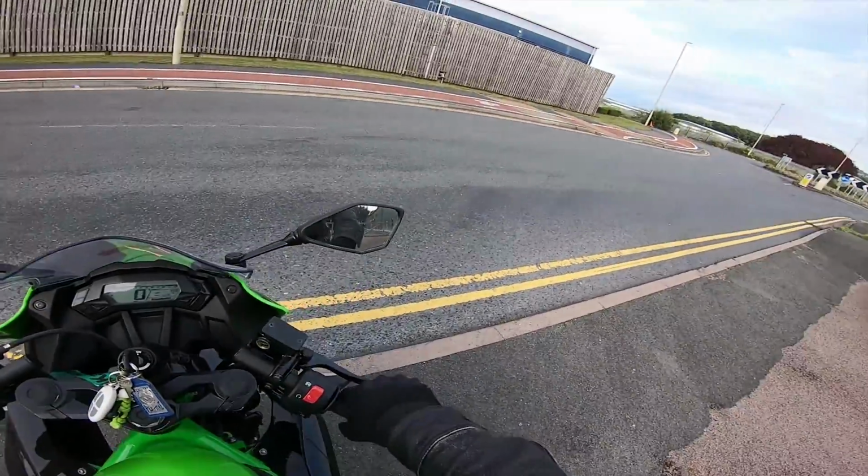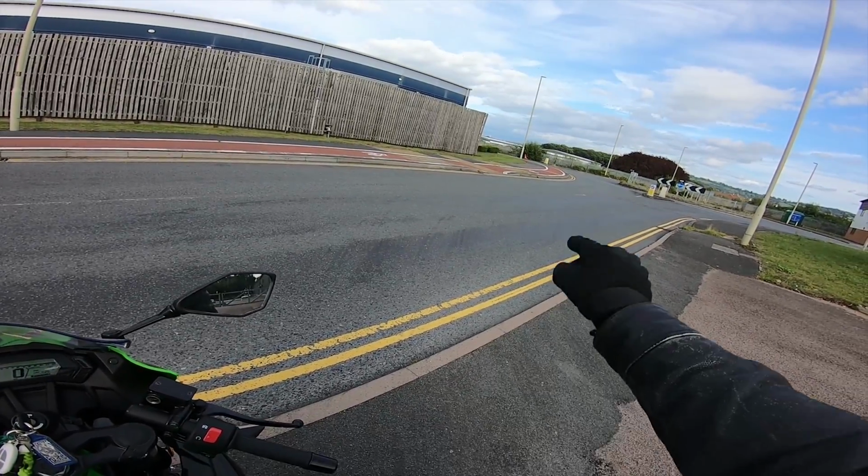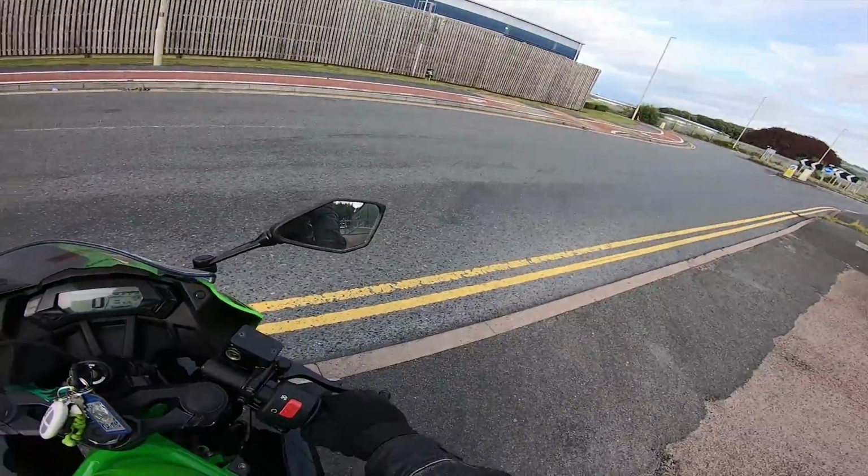But here we go. Let's see how quickly I can get to maybe about there, where that little slope is on the pavement. All right, here we go. 3, 2, 1.